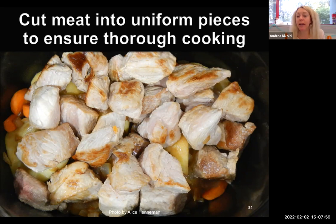When you cut it up, the idea is to have uniform pieces so that the dish is all done at the same time. If you have a big piece and a small piece, some will get overcooked while you're waiting for the other ones to get done.